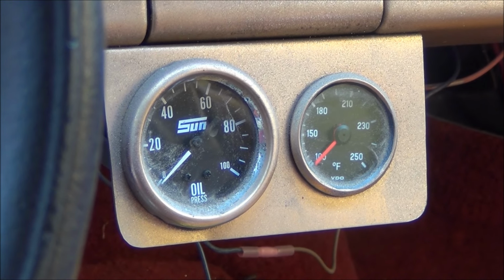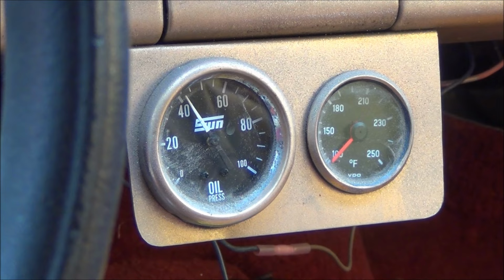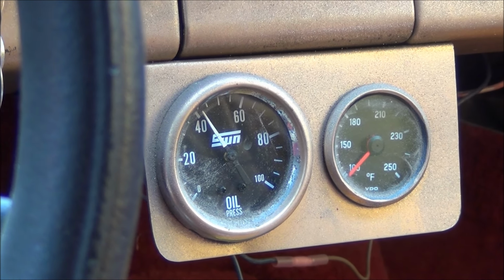45. That's all that drill will turn it. You hear it bogging down, that's clear.